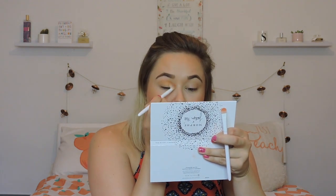I'm going to be using the Armed & Gorgeous palette because this palette is stunning and I haven't used it yet on here. So I'm going to be using the flat brush and the crease brush and the palette to do my eyeshadow. So I'm going to be taking the big crease brush. I'm going to go into the colour Access, which is that lovely yellow. I'm just going to work that straight all over my lid as the first initial colour.